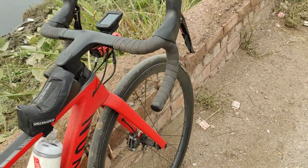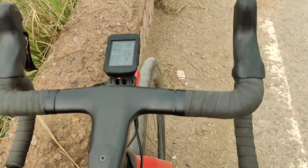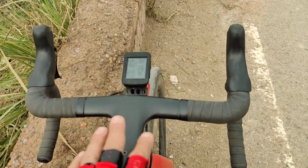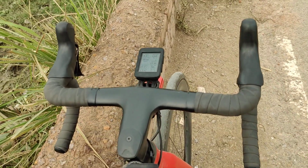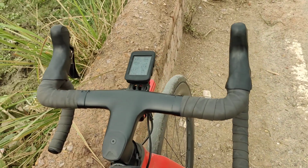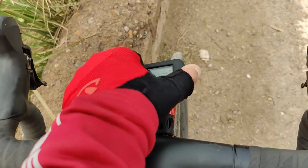I love this single piece cockpit. Canyon has done a lot of good work for tall and short people, because the size of this is perfectly matching my body size, and it works very well, and I love the position this bike rides on.